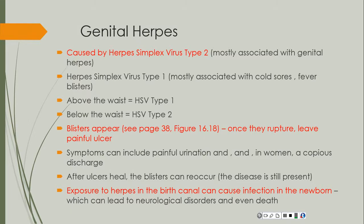In the case of type 2, blisters appear, and you can see photographs of this in figure 16.18. Once these blisters rupture, they leave a painful ulcer. So the symptoms can include painful urination, and in women, a very intense discharge from the vagina. And after the ulcers heal, the blisters can reoccur because the disease is still present.